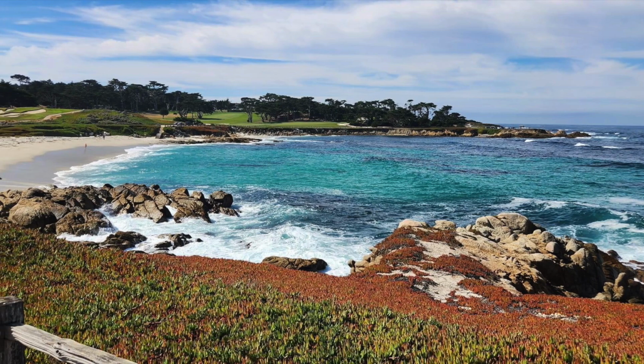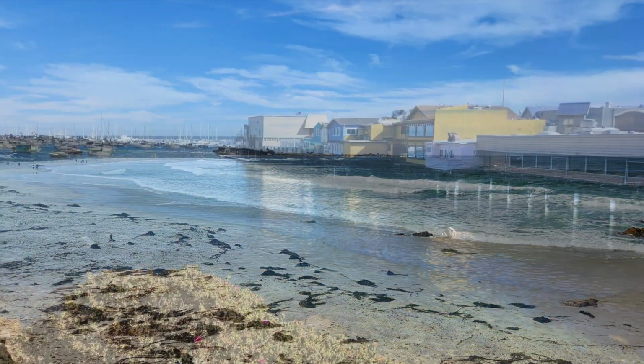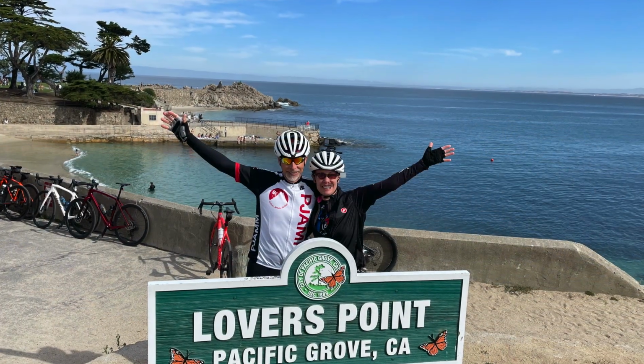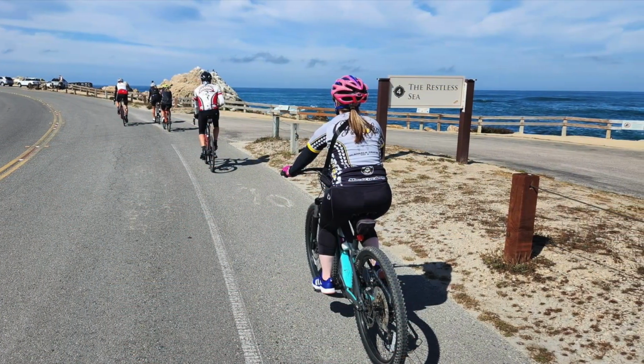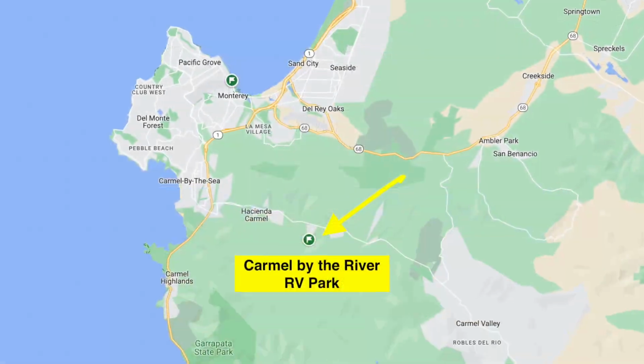This adventure brings us to beautiful Monterey and Carmel, California. We stayed in mid-October, which is the best time to stay on the coast of California. We stayed at the Carmel by the River RV Park in Carmel Valley.